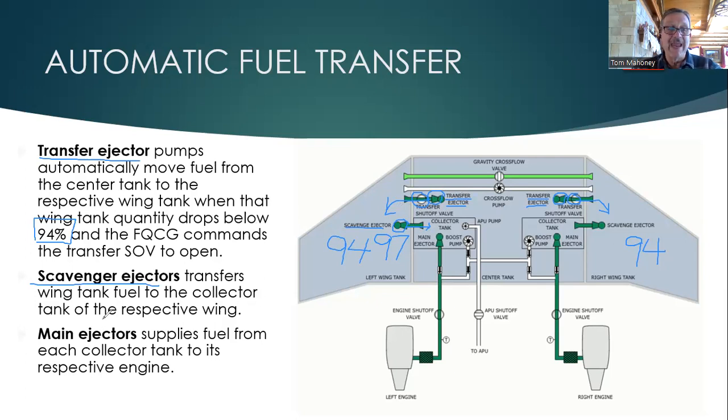Then we have the main ejectors, and they are located right here. Of course, you have the mirror image on the opposite side of the aircraft. That says main ejector there. And the main ejector is the source that provides fuel to the engines when the engines are running. If the engines are not running, the ejector can't supply fuel because there is no suction.